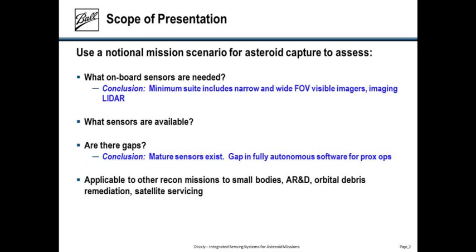Are there some gaps in the sensing technology? We heard a lot about there being a lot of high TRL things available right now. I think that's true on the hardware side. I'm more concerned about the fully autonomous software for prox ops. There's a lot of work going on there, fantastic work in a lot of different locations, but you've got to piece all that together and make it robust and fully autonomous for flight ops here. That to me is a big kicker that we need to concentrate on.